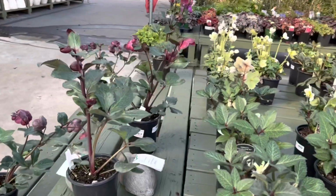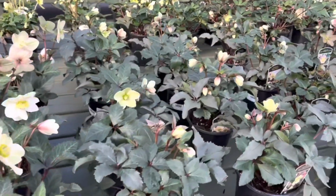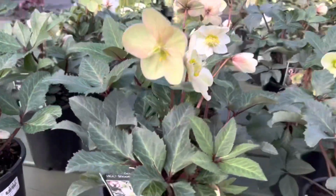So I wanted to share with you guys the varieties that I ran across, and then some of my research about hellebores and which one I chose for my garden. All right, so let's have a look. You guys, look at these hellebores. I've never planted these before, but I am very tempted to pick one up.